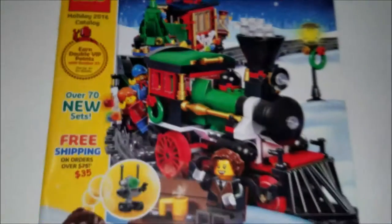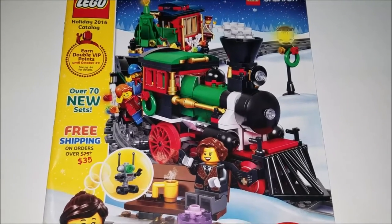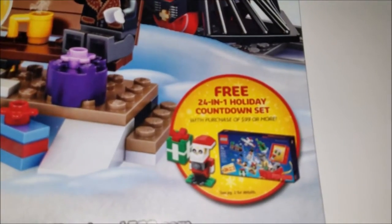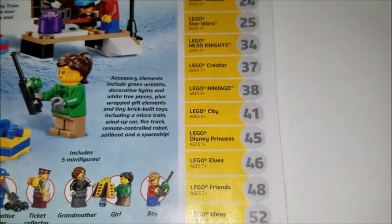You can see there, on the front, we have free shipping with orders over $35. We've got the Holiday Train that I'm sure will be a big seller this year. We've got the free 24-in-1 Holiday Countdown set being given away on page 2. I have to see page 2 for details.